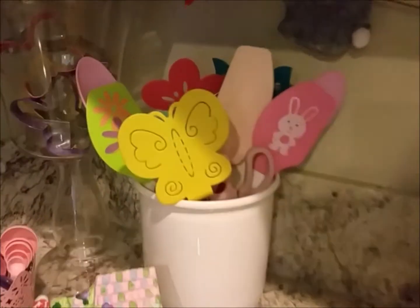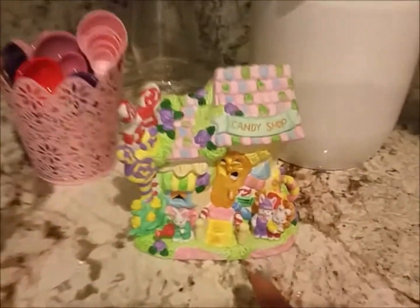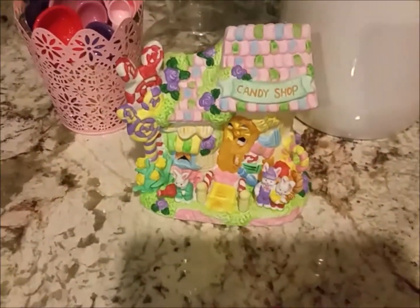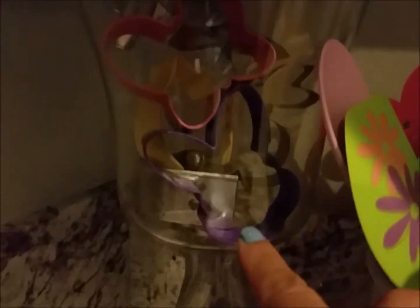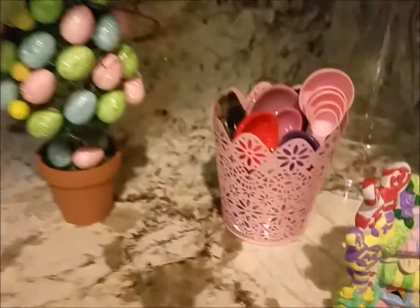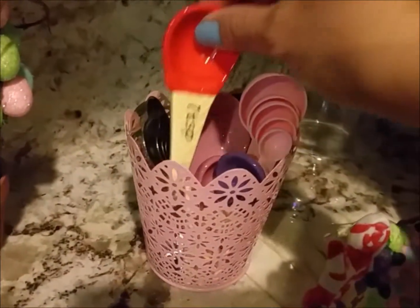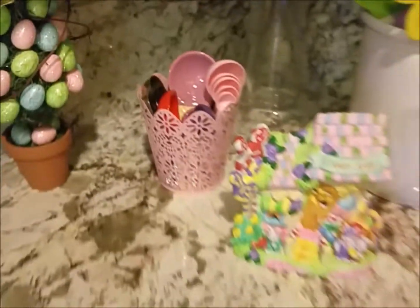Then right over here, I have some of these spring-looking spatulas and all that stuff there. Here's this little candy house that I don't have a light to. And then right in here in this apothecary, I put all my spring and bunny Easter-looking cookie cutters. And I just put them in there. And then that, I made that tree. And then in here, I just put all my measuring spoons and stuff like that in here.